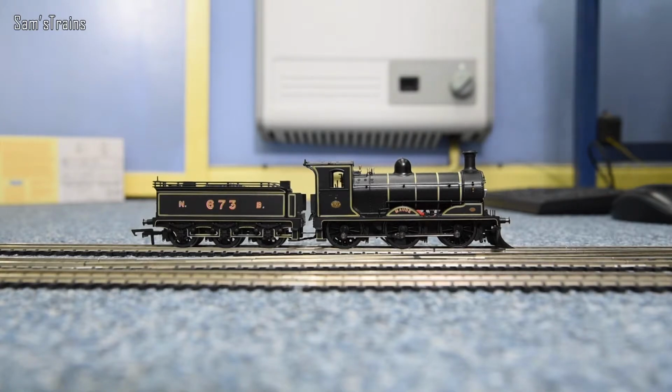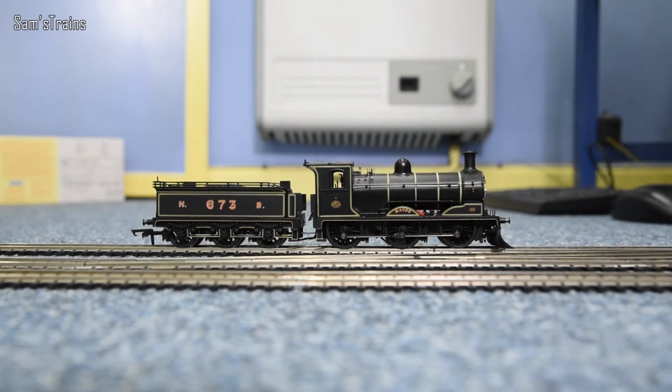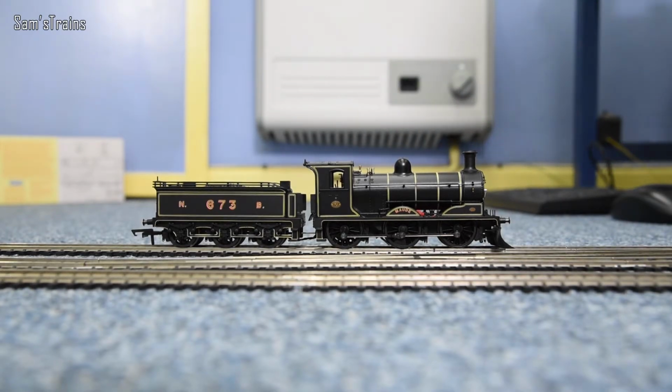Bit of a delay there, I thought it wasn't going to come on, but it did. Okay, I'm going to get close so that you can hear this. There you go. So pretty standard sounding really. I can see, by the way, through the chimney that there is a nice big flywheel inside there, so that's a good sign, isn't it?